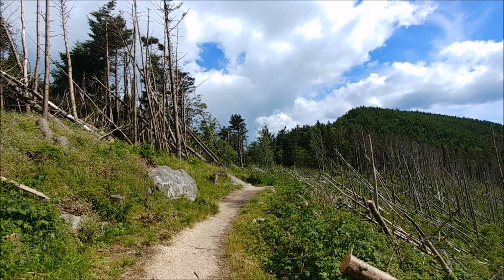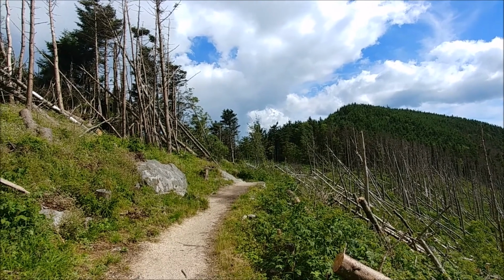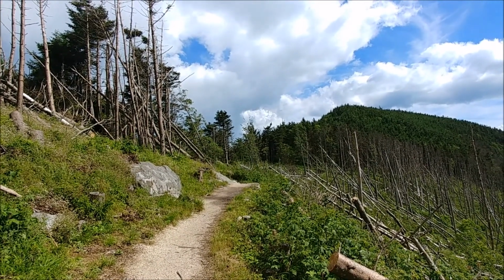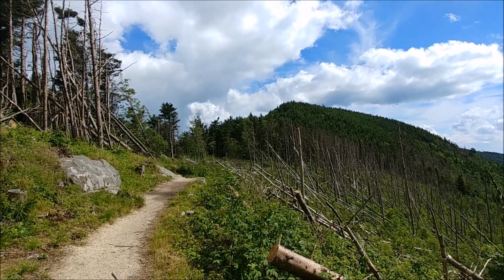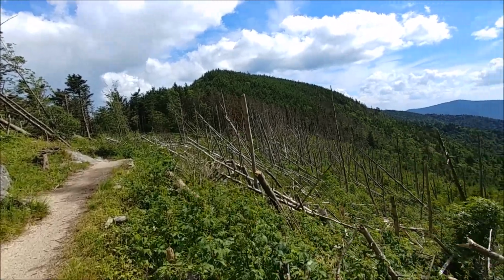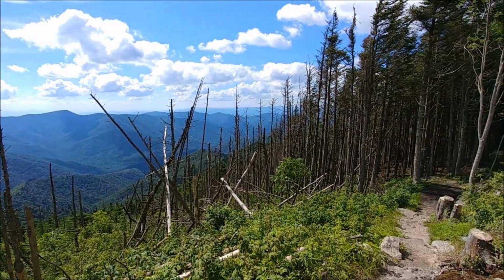This is a sad sight to see. This is a lot clearer than last time I was here. It looks like they cleared a lot of the dead trees closest to the trail. There's Mount Mitchell up there. This used to be fully covered in this ghost forest. Now it's just everything's dead.